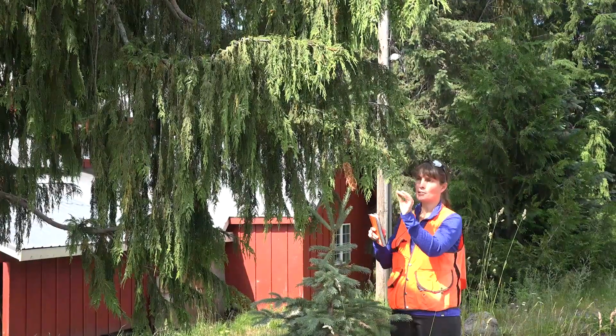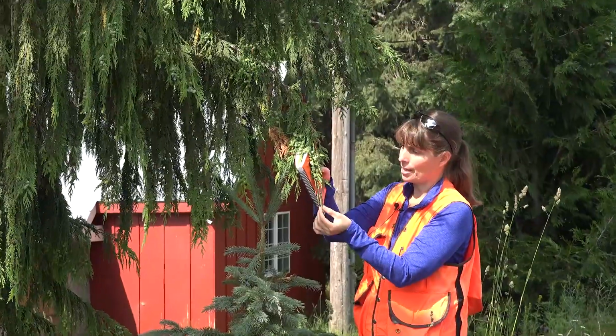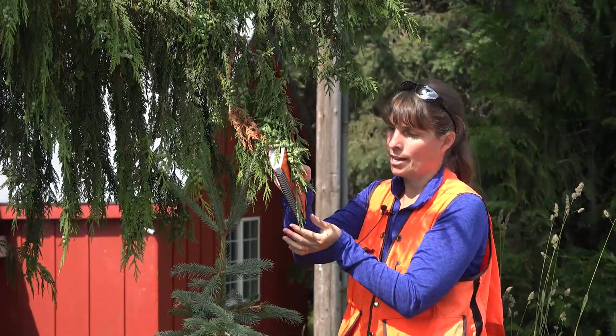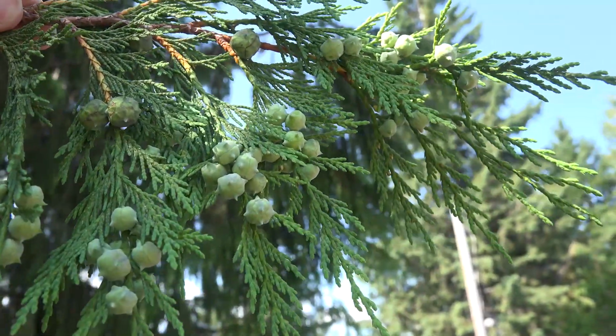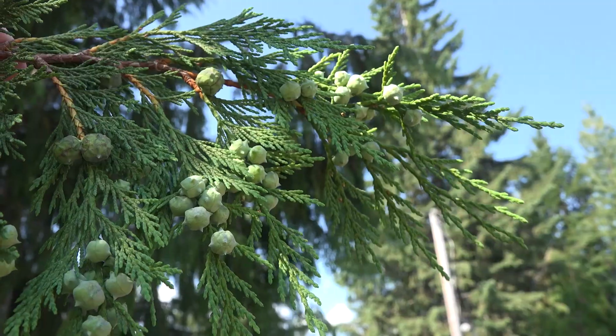If we look more closely at these scale-like leaves, we'll notice that they are borne in decussate or opposite pairs, and that there is no stomatal bloom on the underside of those scales.